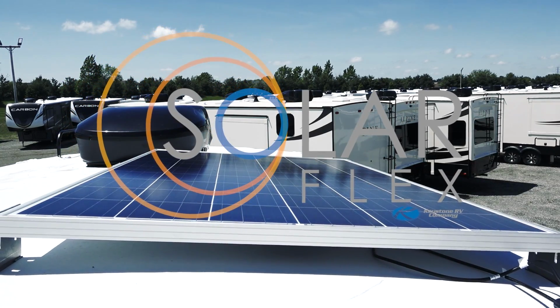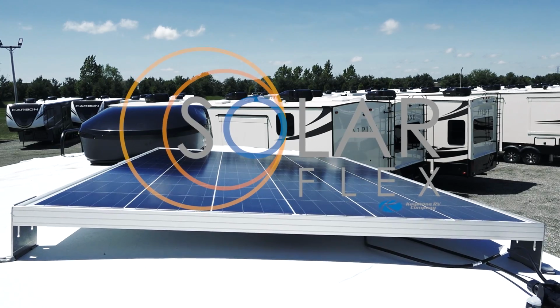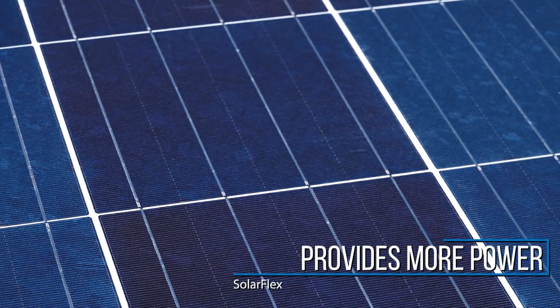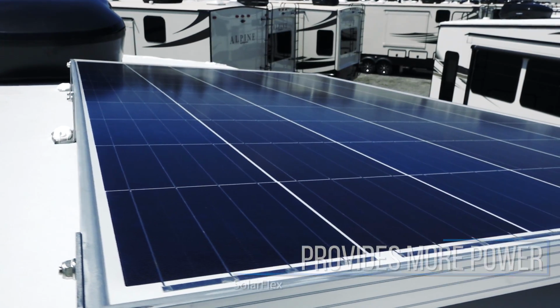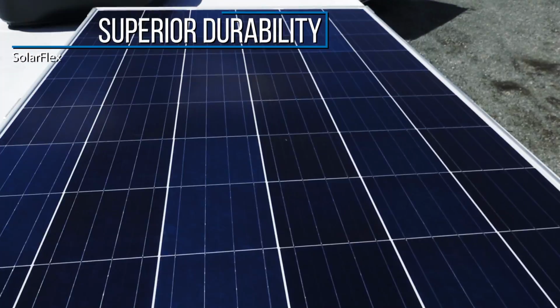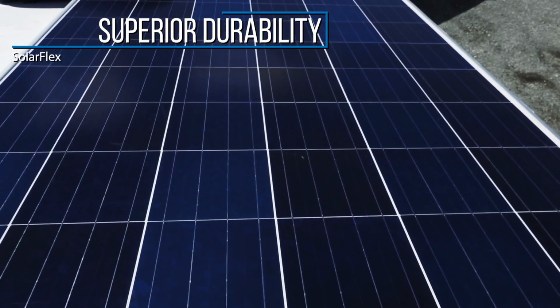The grid-style 265-watt solar panel operates at a higher voltage and provides more power than the smaller, less advanced systems available on other RVs. High impact resistance and screwless corner joints on an aluminum frame provide the panels with superior durability and better protection on the road and in severe weather.